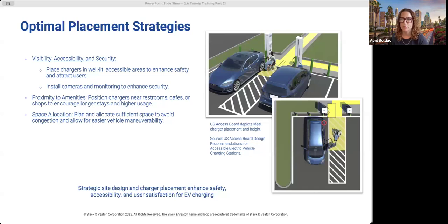And first, we recommend placing the charging stations and the associated equipment in well-lit areas that are easily accessible for drivers. This will help enhance the safety of the site. It's going to make it more attractive for drivers that are trying to charge their vehicles. And security is really important at the site as well. Cameras and monitoring equipment can help gather and report information and video, just if anything should occur.